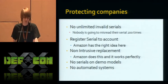Protecting companies: no unlimited invalid serials. No one is going to misread their Kindle serial to activate 200 times in a day. I mean, a CAPTCHA could save so many of these. Register the serial to a single account and a single account only. Amazon has the right idea here by linking it to your Amazon.com account, but they still let you have unlimited attempts. No serials on demo models.